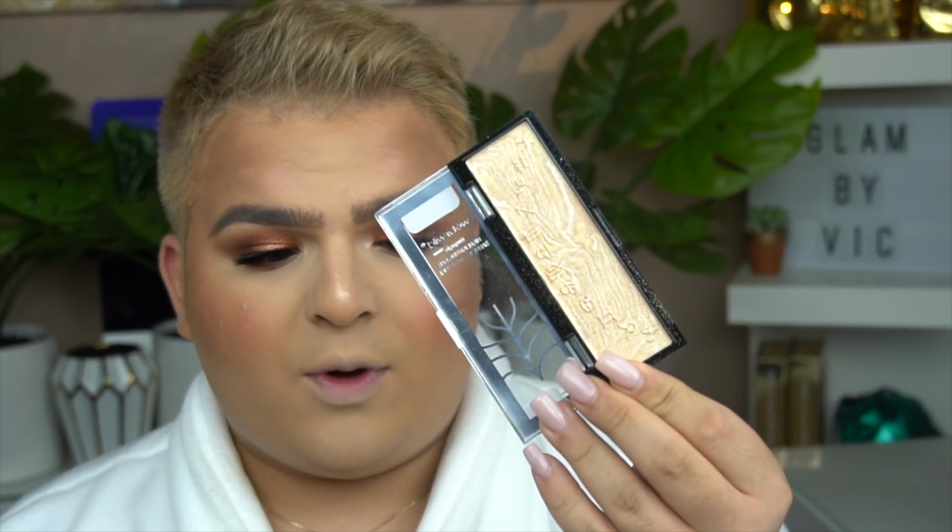Now let's go ahead and highlight. This is one of my favorite highlighters from Wet n Wild. It's called Earth. Oh my gosh, Wet n Wild, honey, they are killing it. They are so killing it. This is one of my favorite highlighters from Wet n Wild. I feel like it complements my skin tone so well. Let me spray it a bit.